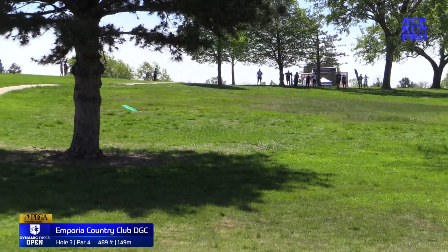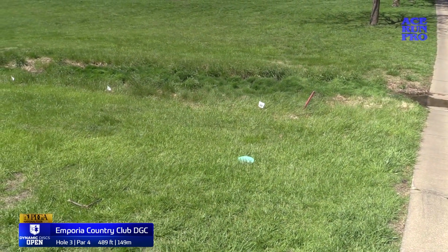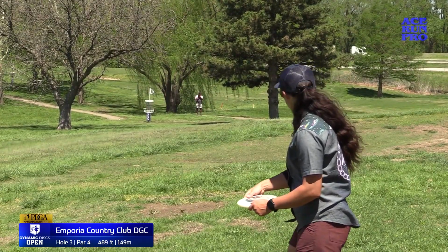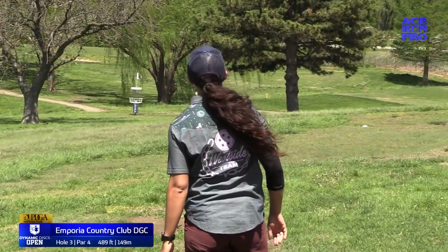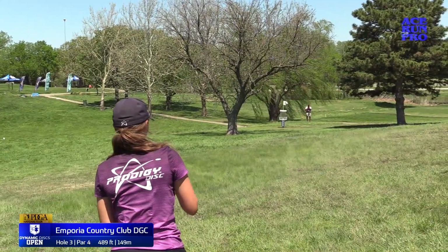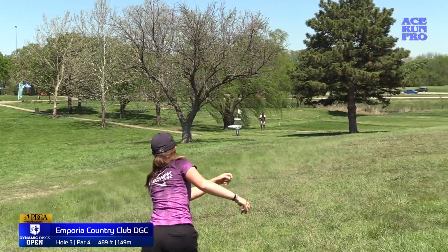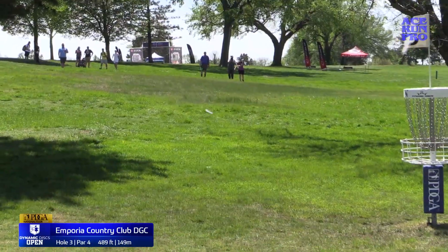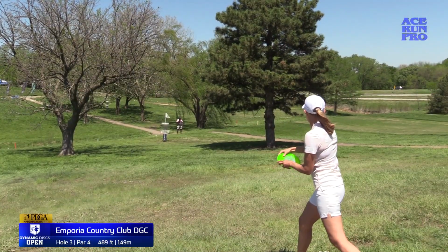So Maria's going to have some work to do for her birdie. She stays in bounds, but she should have a pretty good putt for it. Yeah, it's going to be a little bit long. Erika got a nice little slide. She'll be a little short, but... Yeah, it seemed like she was trying to use the hill to do the work for her. So she threw it a little soft, expecting to get a little more glide, but she's still well inside the circle. Same with Heather.